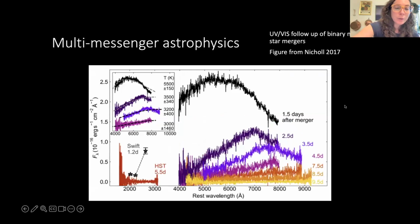Then this is sort of my own, a very niche thing. One of the coolest things that has happened in the last decade is the discovery that we can measure gravitational waves from things like black holes merging or neutron stars merging. And in 2017 was the first neutron star merger.